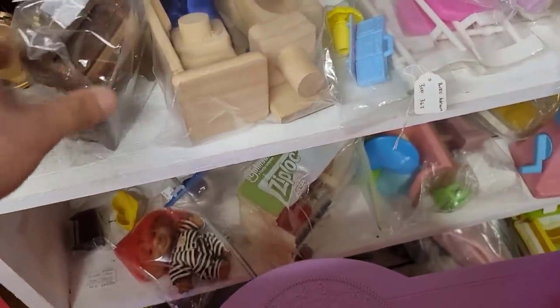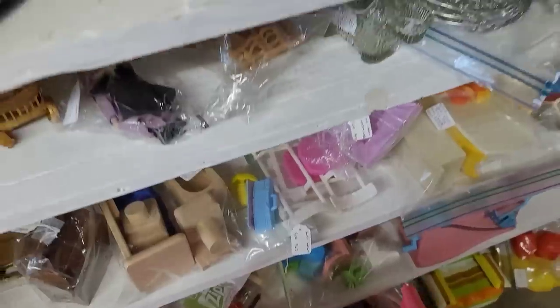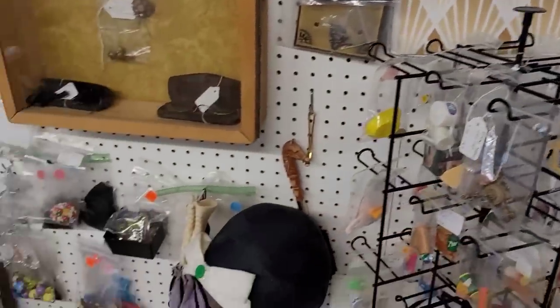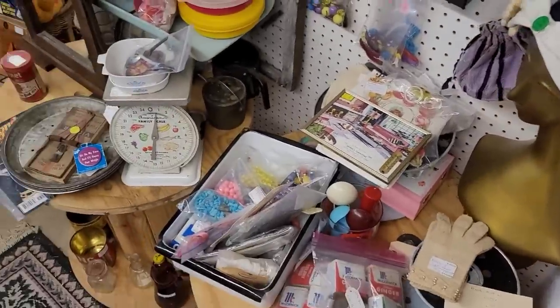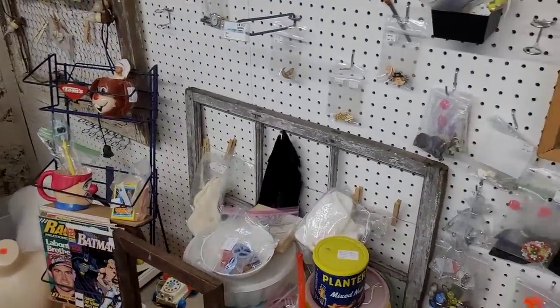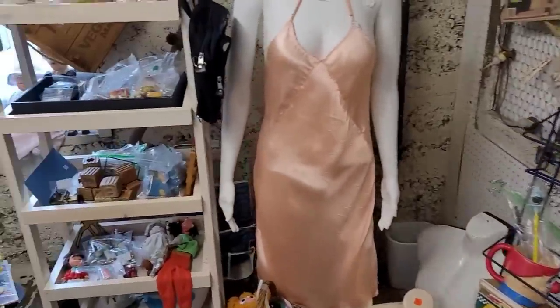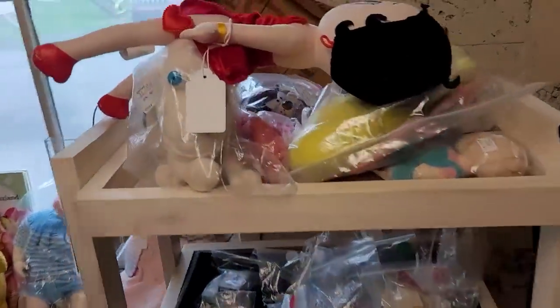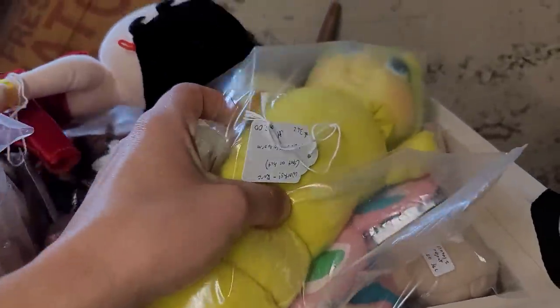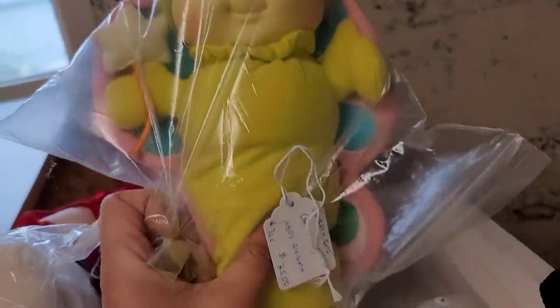Telling you, if you guys like doll stuff, miniature stuff, you just wait and see what's in store for you, guys. I'm not really spotting anything. Some toys. There's the glowworm. Glowworm, in really good condition.